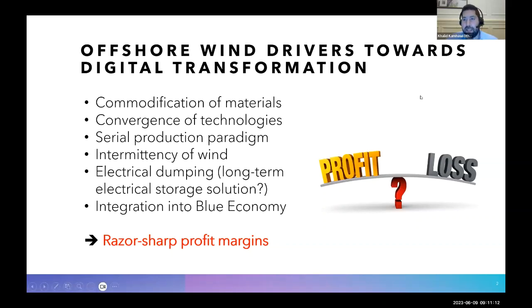So maybe the first thing I am going to mention is what are the actual specific drivers towards digital transformation within offshore wind? And I would say that there are a few, but these are the ones that, in my mind, are the main ones. So you have the commodification of materials. You know, steel prices and other materials, if you're in floating, are commoditized. So it's very difficult to really capture a cost advantage there.